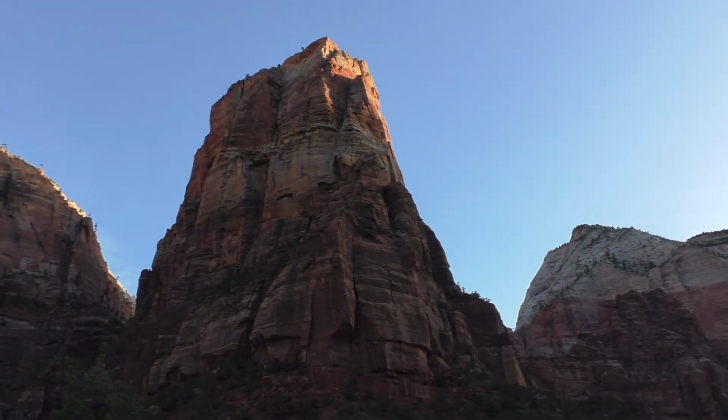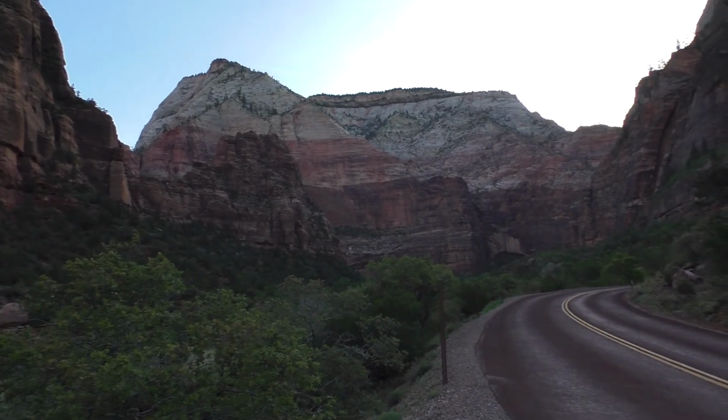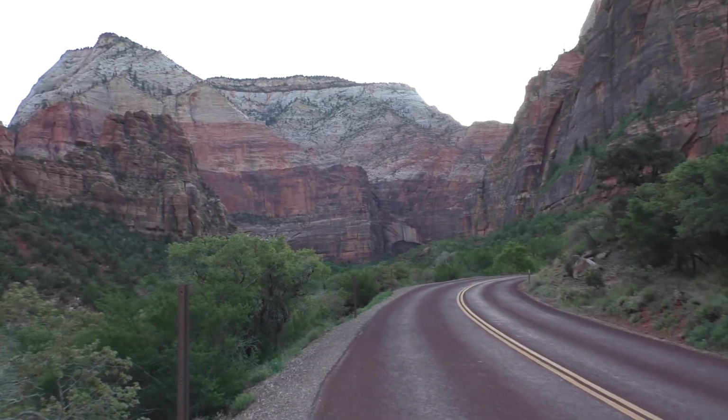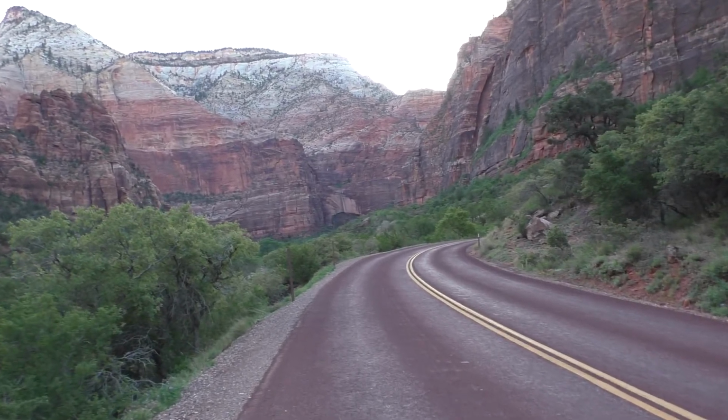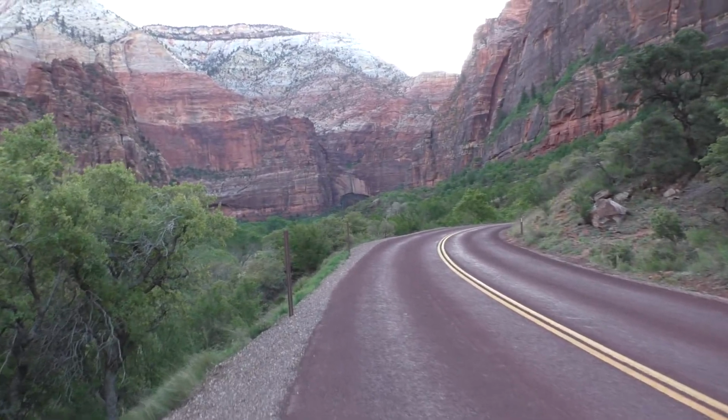Passing by Angel's Landing. Observation Point should be up there somewhere. That'll probably be my first stop today. Weeping Rock Trailhead should just be about a 3/4 mile ahead or less.